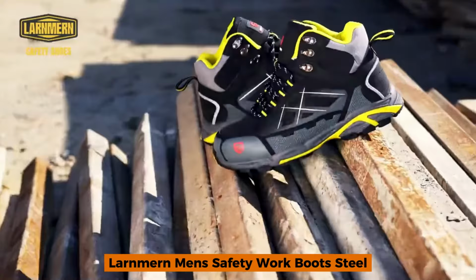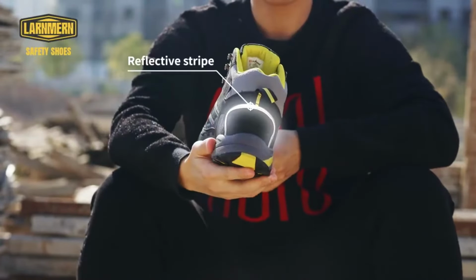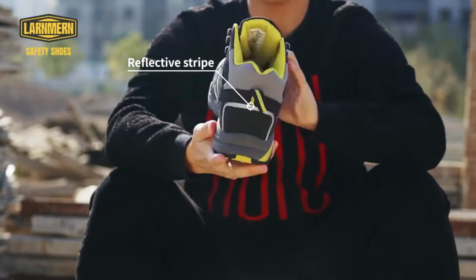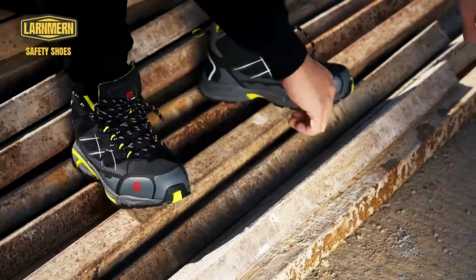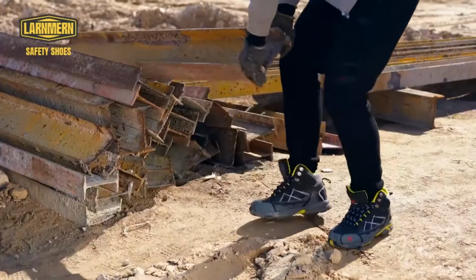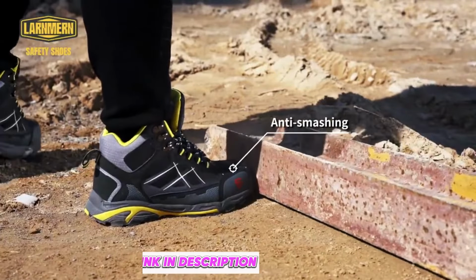Number 1. Larnmern men's safety work boots, steel toe shoes, anti-puncture, anti-sweating, non-slip protective boots. At the top of the list, these safety boots are built for maximum protection and durability. With steel toe caps, anti-puncture soles, and anti-stretch features, they're perfect for industrial jobs.